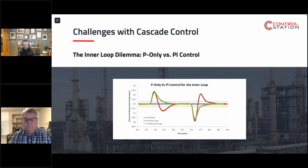This follows on from that P versus PI control. If we think about the inner loop, we want that system to be reactive. The best way for it to be reactive is P only control. Don't integrate that value over time, just be reactive. It's not always the best function, but you can set the inner loop to be reactive in responses, particularly if it's a slower loop.